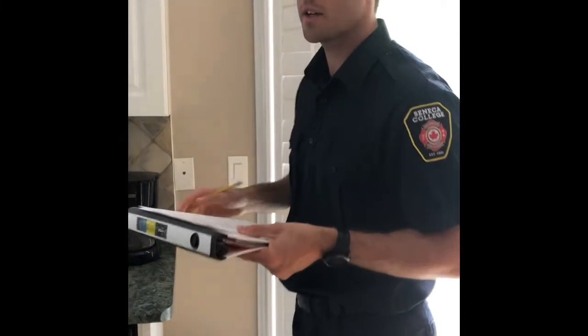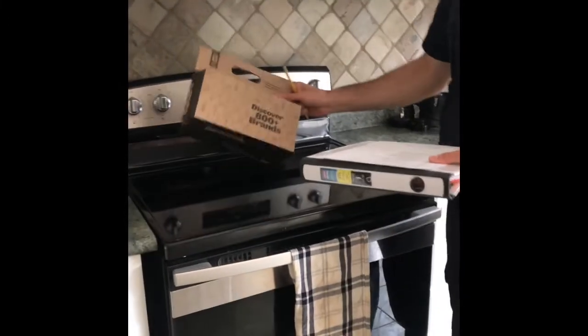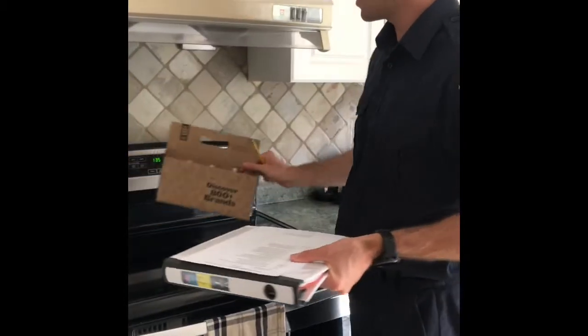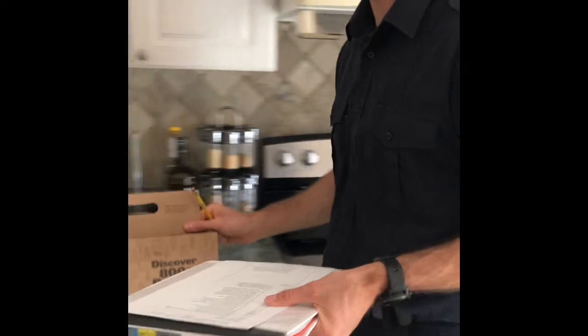Oh, I have to flag something here, Della, actually. This is just not a good idea. Right. You have a flammable piece of cardboard on a stovetop. Just a terrible, terrible idea. I'll let you put that in the recycling afterwards.